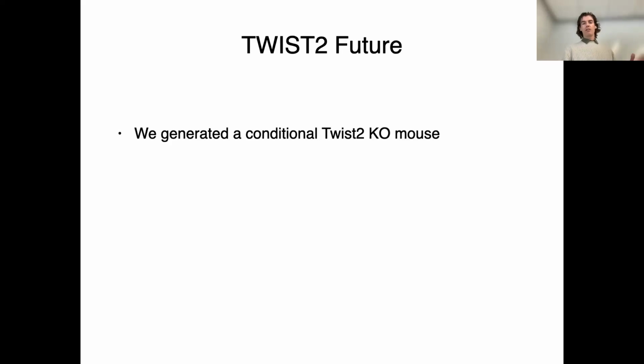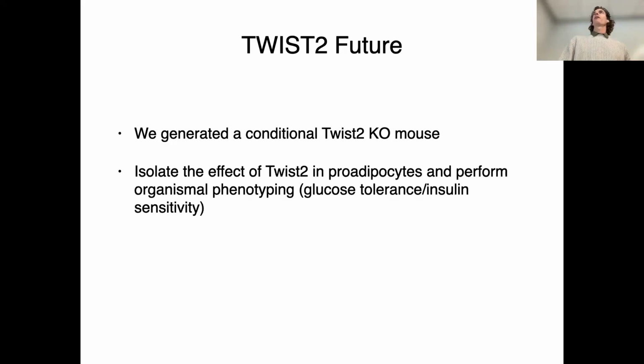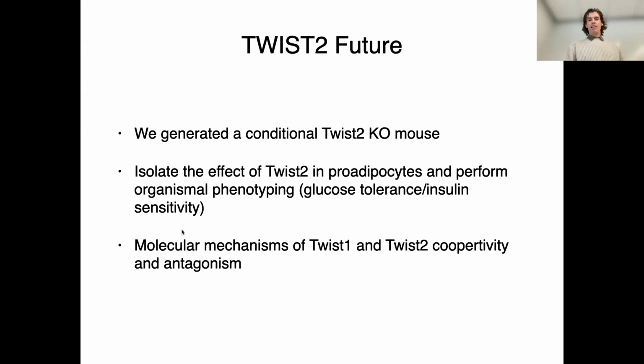So for the future of TWIST2, for the past month we've had a conditional TWIST2 knockout mouse. We're just confirming that the whole body knockout reproduces what we saw, and that the TWIST2 conditional knockout without the Cre shows the genetics work and doesn't disrupt function of TWIST2. So we're going to isolate the effects of TWIST2 by only knocking out TWIST2 in pre-adipocytes, to make sure it's not some kind of organismal phenotype that's causing the decrease in adipose tissue. And something I'm not going to talk about: Twist1 and Twist2 actually have the same binding site. We think they antagonize one another.